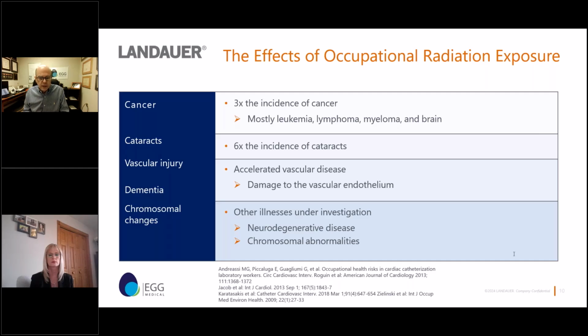So, there are significant occupational health risks, and we know that because people have been exposed now for 30 or 40 years, and we've been able to detect this. Next slide, please.